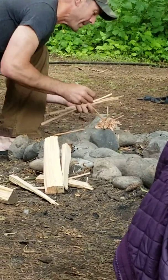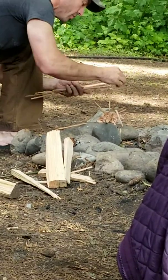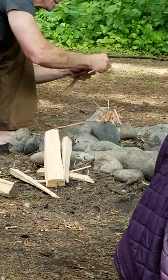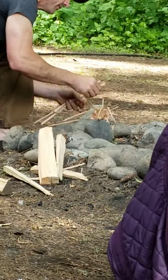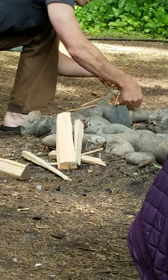So now once I've got a pin cushion made, then I can start laying stuff on there because the pins will tend to hold that in there. You can also break things in half and then fold them across like that over the pins.